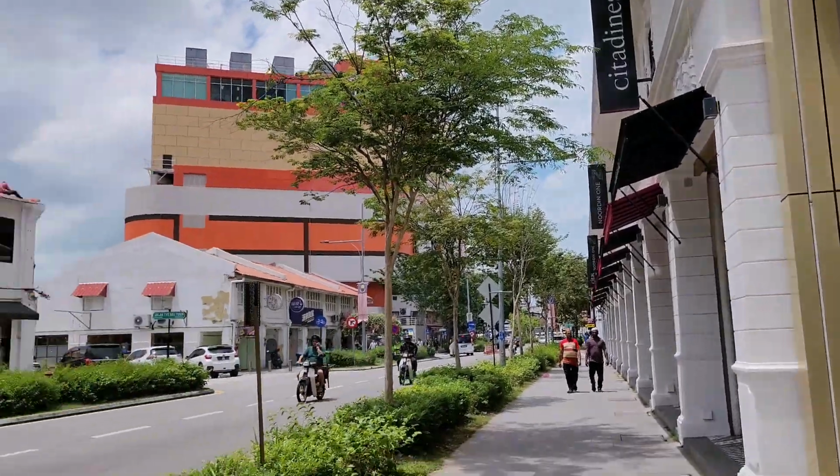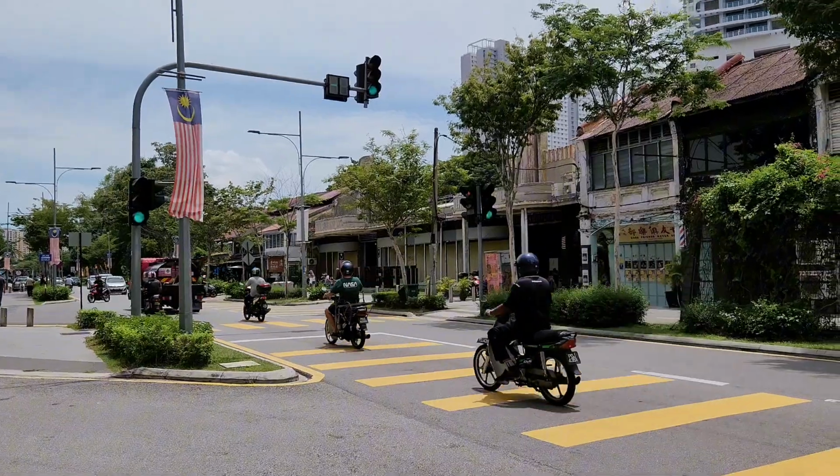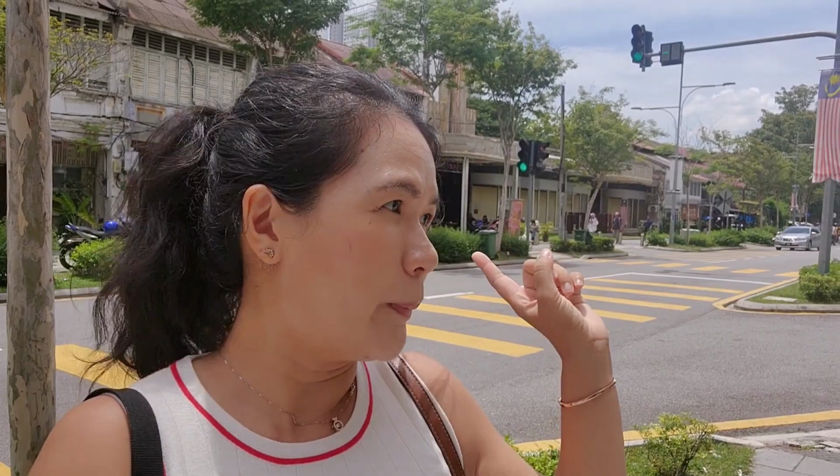I'm gonna show you where it is. So from here, you can cross the road and go over there. There's the Hin Bus Depot. We are going to go to Hin Bus Depot to have our lunch. So we're just gonna cross over there and go there.